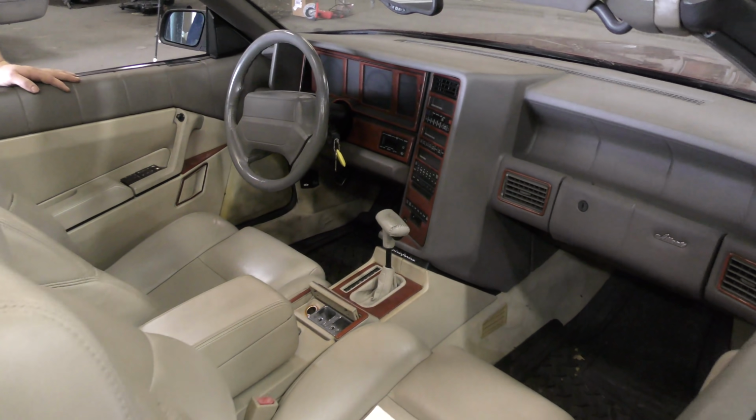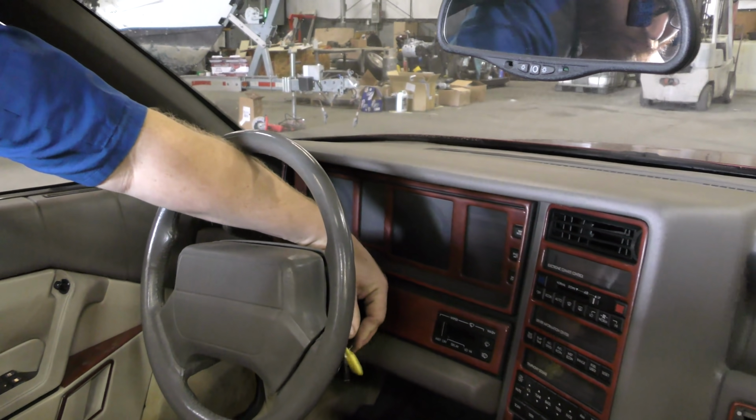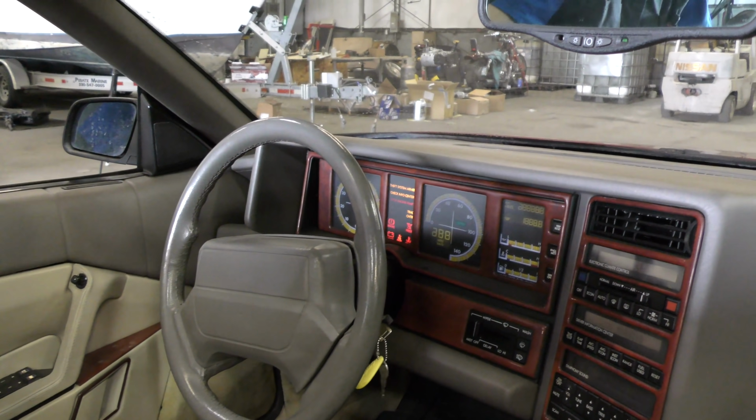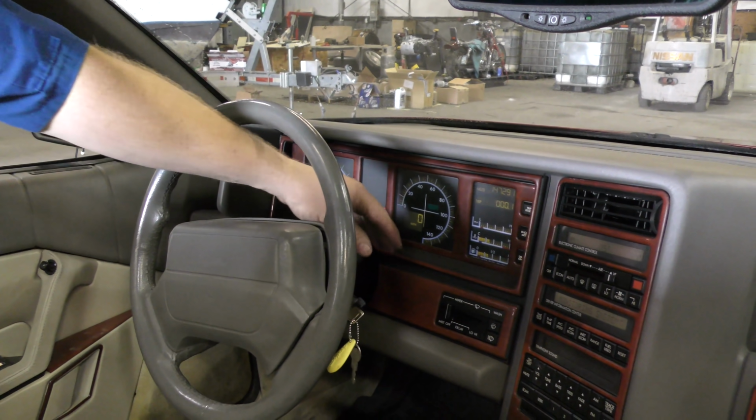Take a look at the interior. It's in very good shape. The gauges are nice and bright. A lot of these are so dim you can barely read them, but these ones are pretty decent.